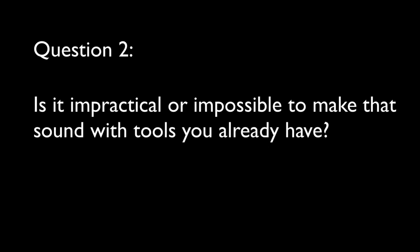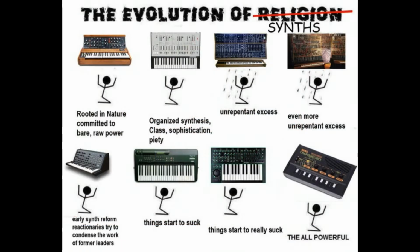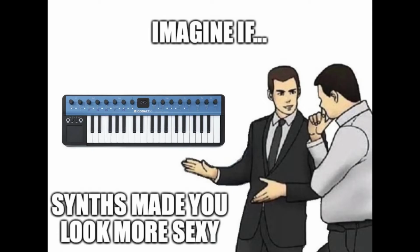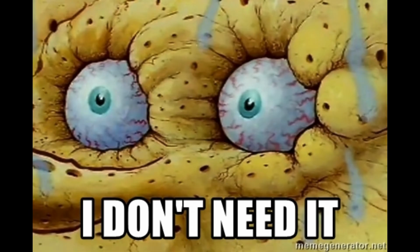Question 2. Is it impractical or impossible to make that sound with tools you already have? There are very few new sound ideas in music technology. Almost everything is a blending of existing tools or a reimagining of how to apply and combine existing ideas in ways that are innovative, granted, but more often it's just more easy and convenient. The new tools that we sort of hype over, that's from a market that's always trying to sell you this sort of click here to win button. And for a lot of people, paying for that convenience is a valid motivation. Sure. But it's not a necessary one.